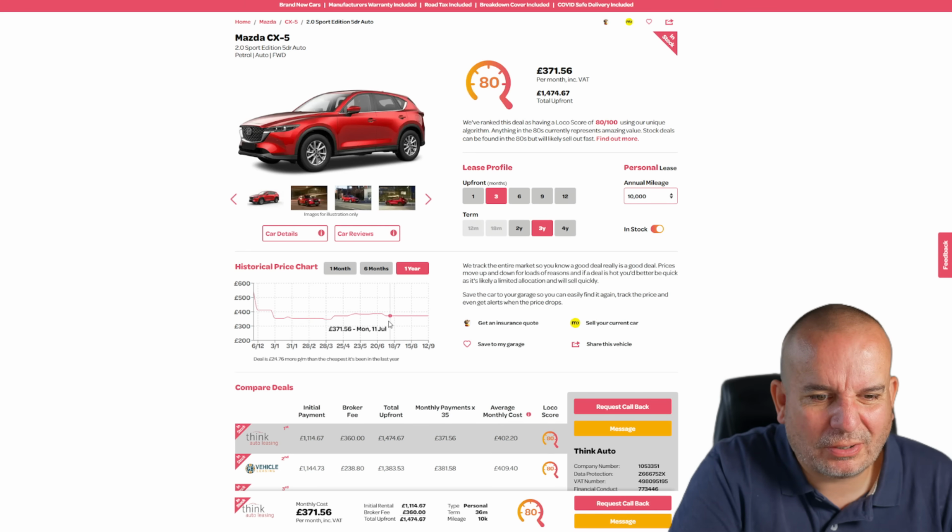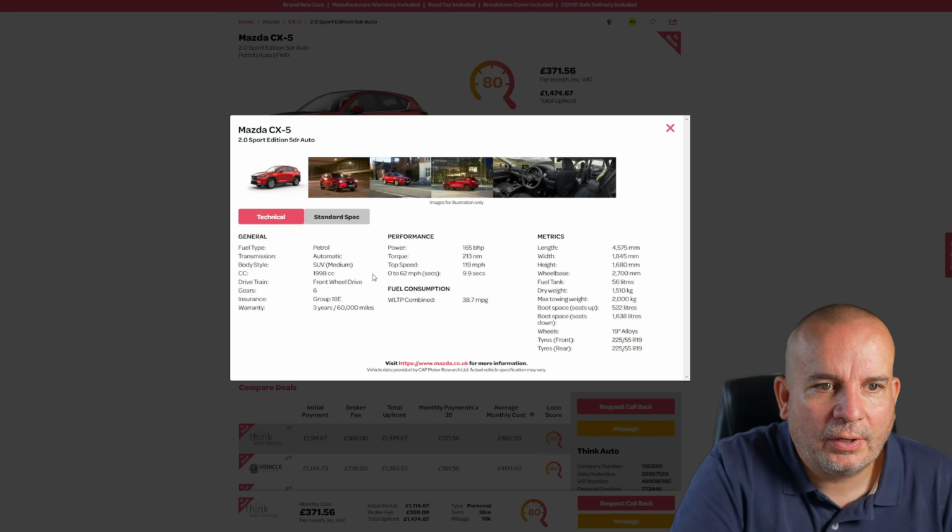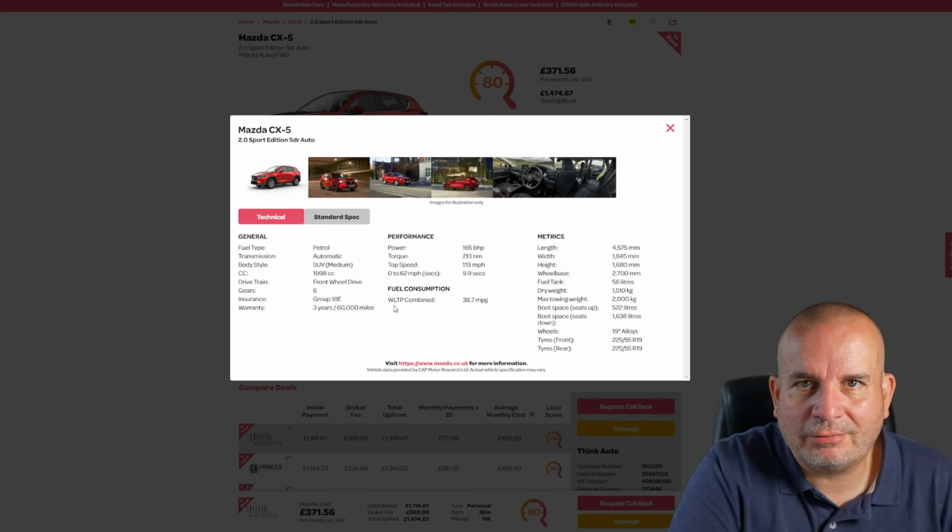Price-wise, it hasn't really fluctuated too much. It's been like 10, 20 quid a month difference all the way through the year, and it's pretty much bang in the middle of that at the moment. 1474 up front and 371 a month. This one's the Sport Edition, but there are different levels of trim of these in stock at the moment.